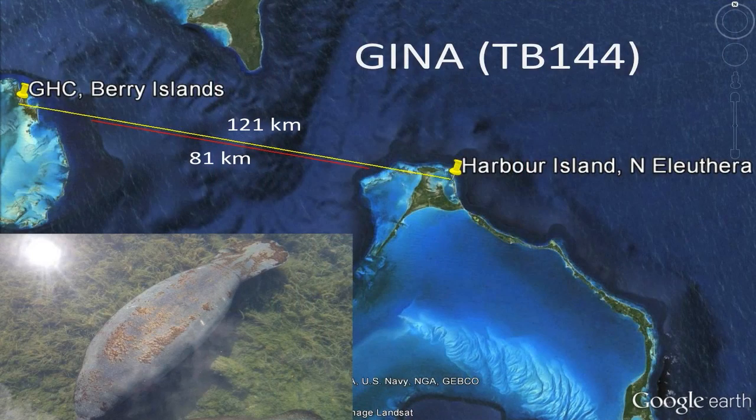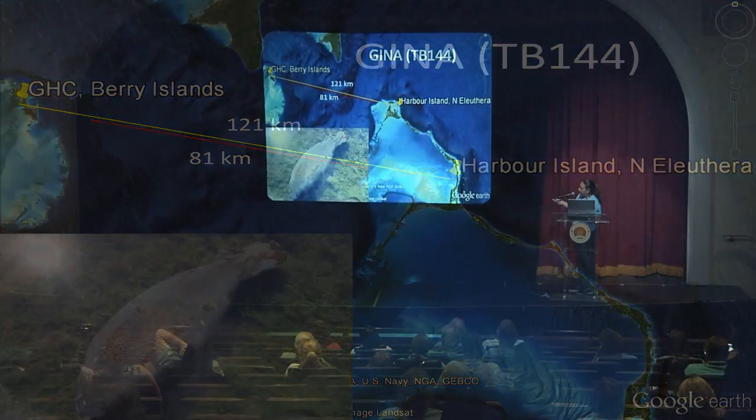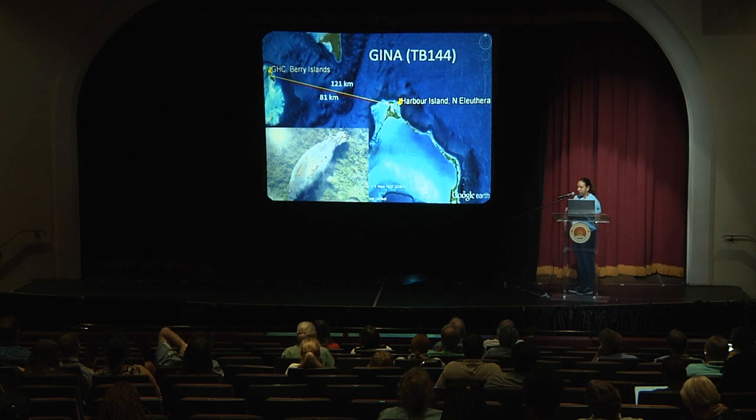Our next manatee that we tagged was Gina. And a little history on Gina. Gina was documented in Florida from 1993 to 1998, and then she moved over to the Bahamas in 1999. Gina spent a lot of time in the Berry Islands. Since she's been in the Bahamas, she's already had 4 calves, and she spent 14 years in the Berry Islands, so she is well known.